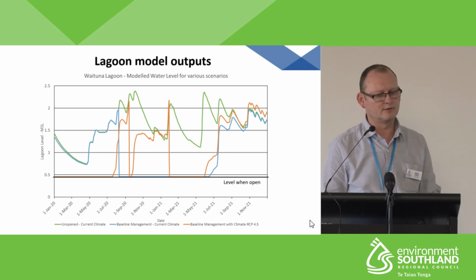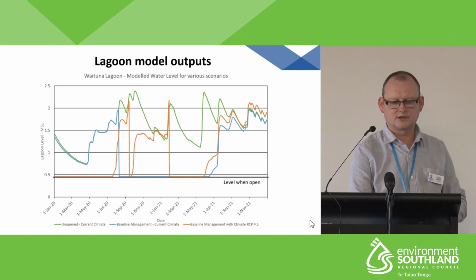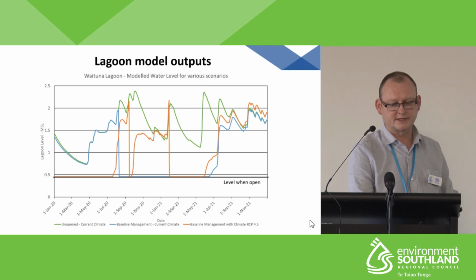So we have here the Lagoon model outputs. For interest's sake, I've included a model of the Lagoon left to its own devices. So the green line shows how the Lagoon would respond with current climate conditions and unopened to the sea. The blue line indicates baseline management with current climate conditions. So this is what we're experiencing now.